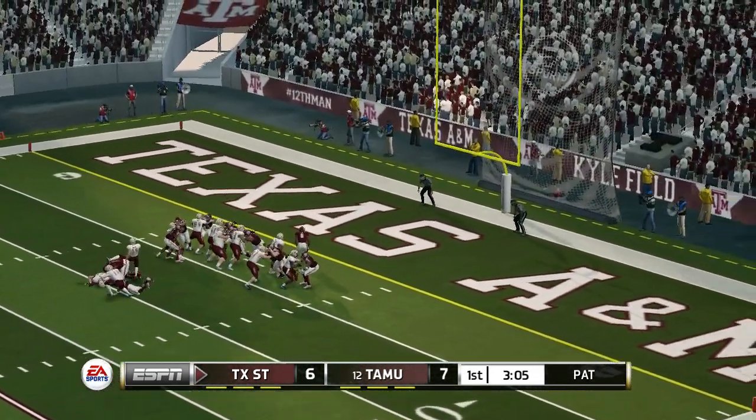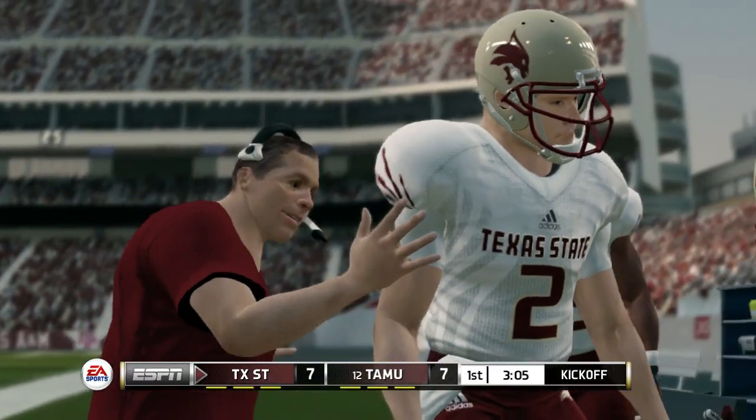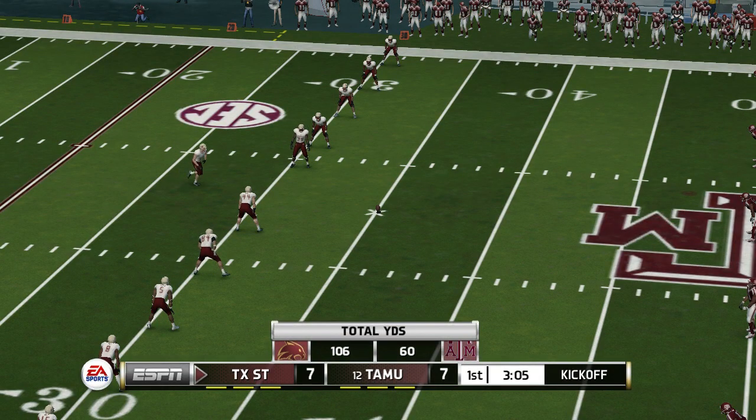Here comes the kicker to try to tie this game up. And he tacks on the extra point. A 10-play, 71-yard drive, and they add 7 points to the scoreboard. We're even at 7 in this one.